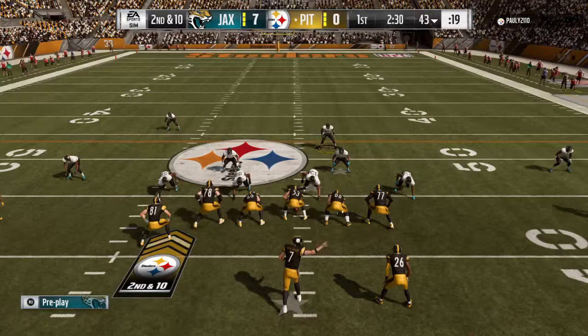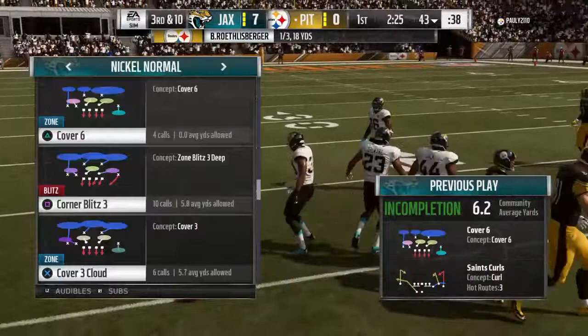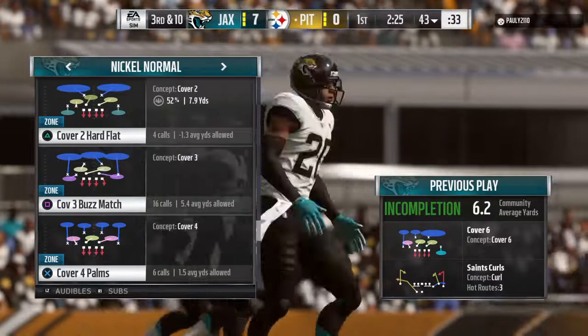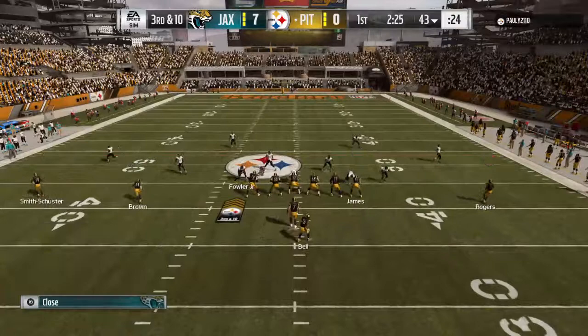2nd and 10 now. It's Roethlisberger. And it's incomplete. That's already the 3rd time they've looked his way on this opening drive. He's caught 1 of the 3. That doesn't mean they won't continue to go in that direction. It feels like they think they've got something good going there, and they think those numbers are going to increase. Now they face a third and 10 after back-to-back incompletions.